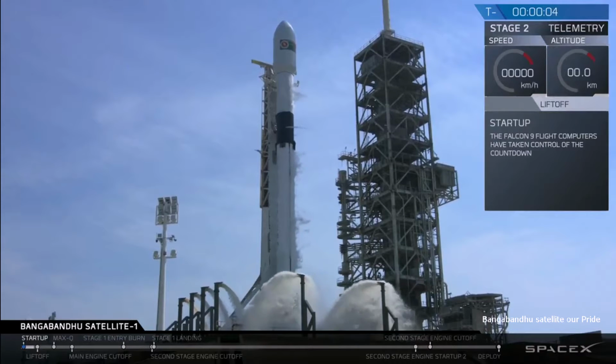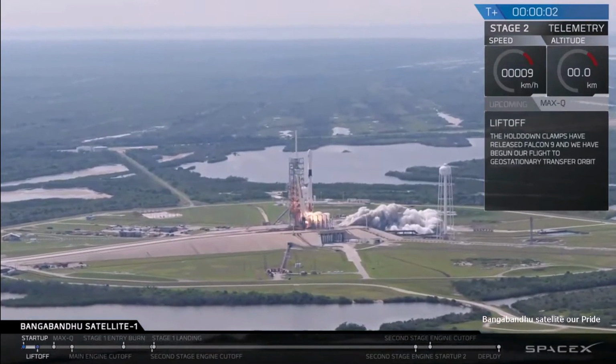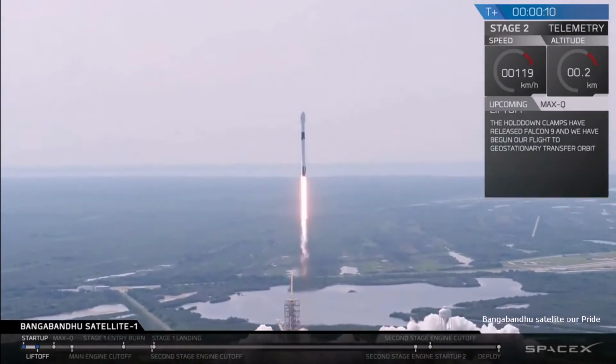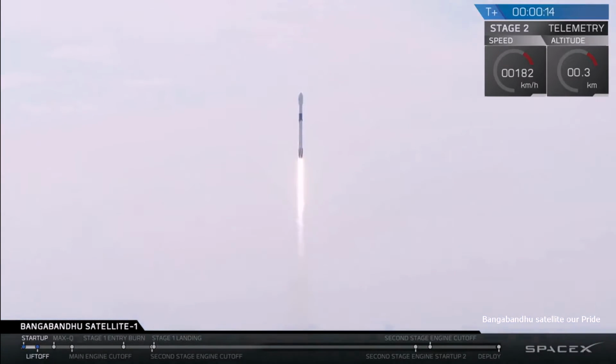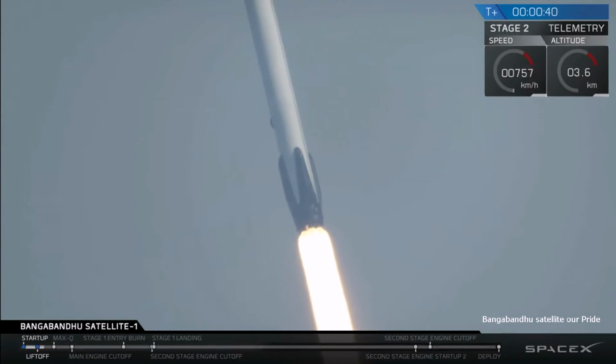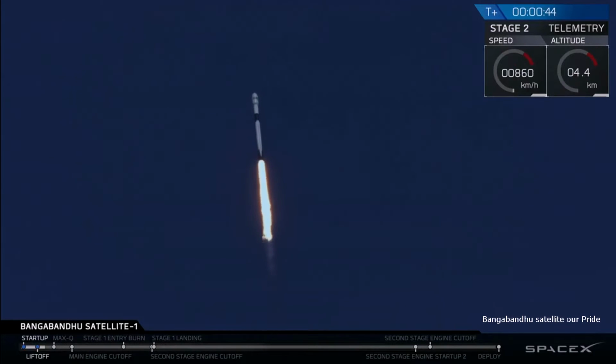10, 9, 8, 7, 6, 5, 4, 3, 2, 1, 0. Ignition, liftoff. Stable propulsion's normal. Power telemetry nominal.